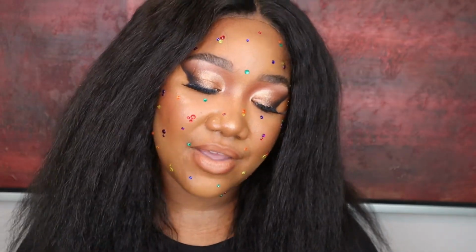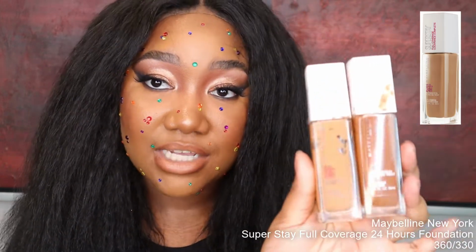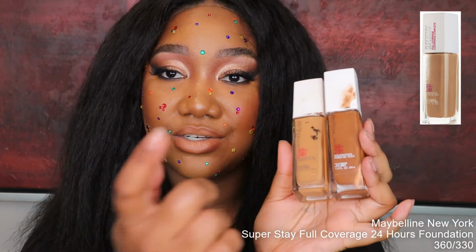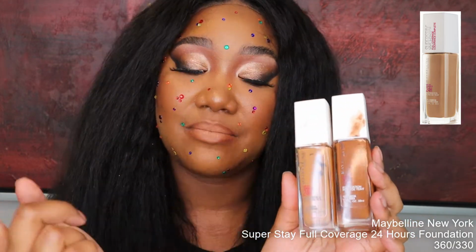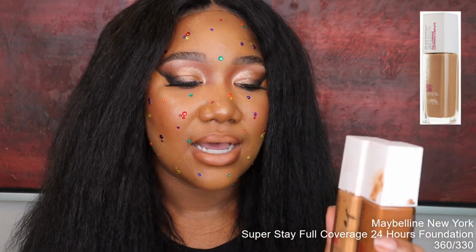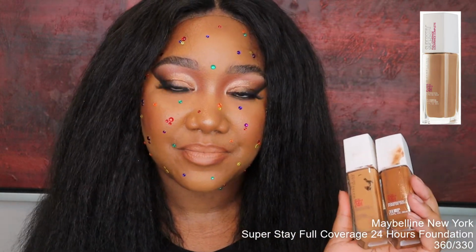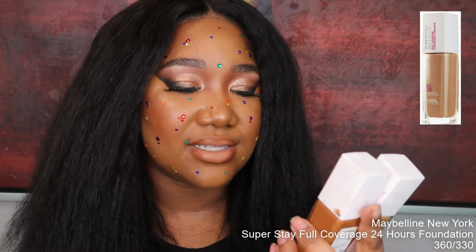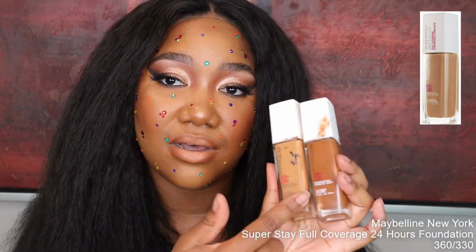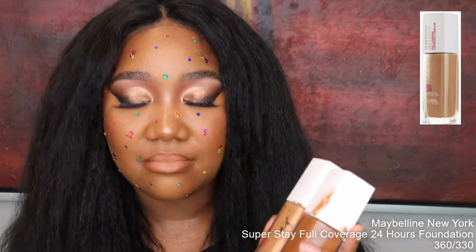There are two more left, and they're the same foundation. This is the Maybelline Up to 24 Hour foundation. I am decluttering these because I bought the darker one first and it was too dark. Then I bought a lighter one to mix with the darker one, and then I found I wasn't using it. I didn't really like the foundation formula. They are both half done. I have used quite a bit of these, but I didn't like how it looked on the skin. I have 360 Mocha, which is the dark one, and 330 Toffee Caramel, and I mixed them together to get my skin shade.